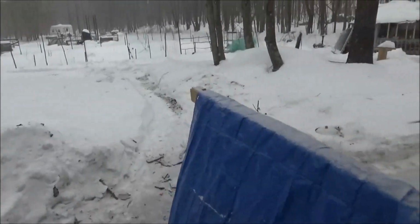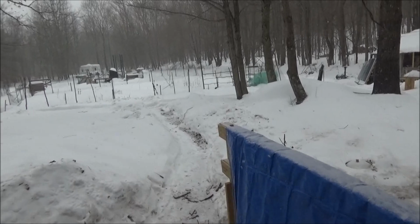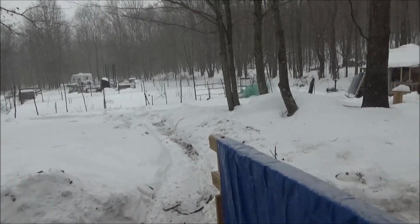Well, I better get out there and get some wood cut before it becomes a full blast storm. It's supposed to snow all day today and into tomorrow before it ends. So I'll get some work done while I can.